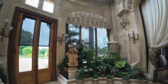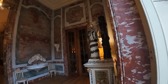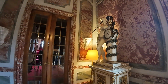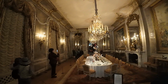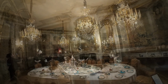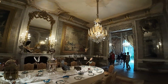Baron Ferdinand was a man of refined tastes, and no expense was spared in creating this architectural masterpiece. Designed by French architect Gabriel Hippolyte Destailleur, Waddesdon Manor was built in the Grand Renaissance style, complete with soaring turrets, ornate facades, and opulent interiors fit for European royalty. But this wasn't just a home, it was a statement of wealth and power. Baron Ferdinand was part of the legendary Rothschild banking dynasty, one of the most influential families in European history.